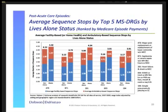The pathways are more complicated for 871 than for some of the others, but there is a slight increase in pathway complexity and presumably expenditures for folks that live alone as opposed to those who do not. Now we're going to turn to episode type 2, pre-acute care episodes.